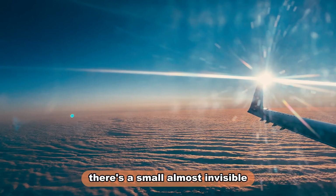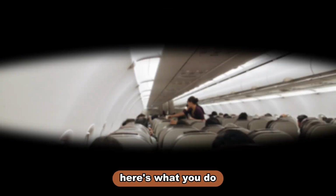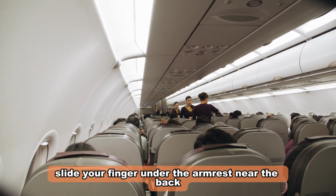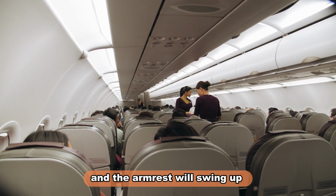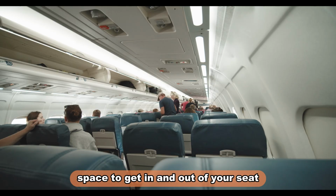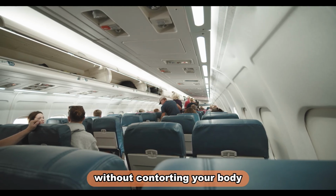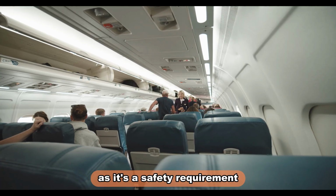There's a small, almost invisible button or lever located underneath the armrest, right near the hinge. Here's what you do. Slide your finger under the armrest near the back, and you'll feel a small button. Press it, and the armrest will swing up, flush with the seat back. The benefit? It gives you a huge amount of extra space to get in and out of your seat without contorting your body. Just remember to put it back down for takeoff and landing, as it's a safety requirement.